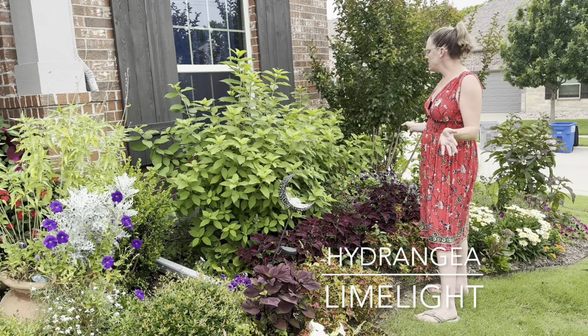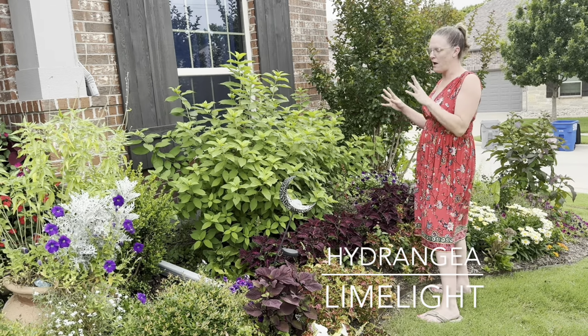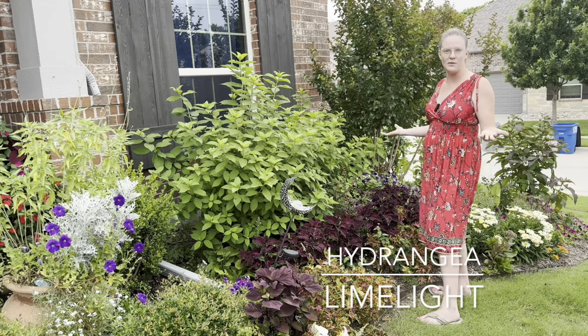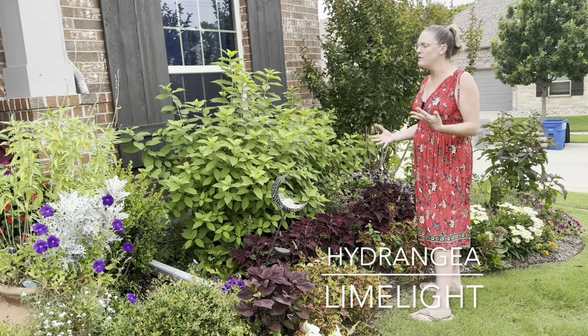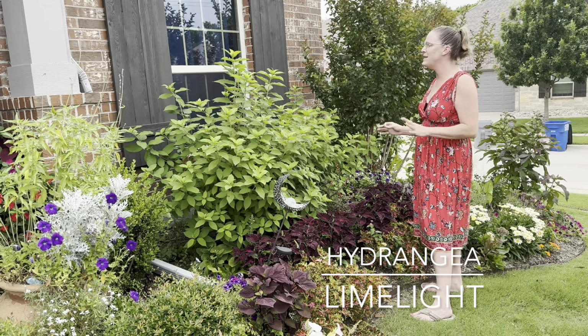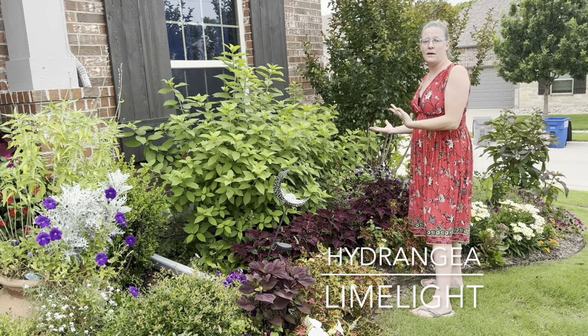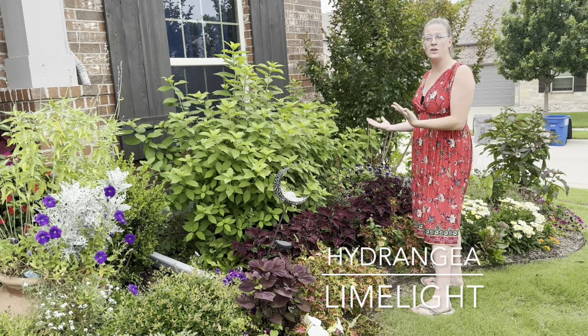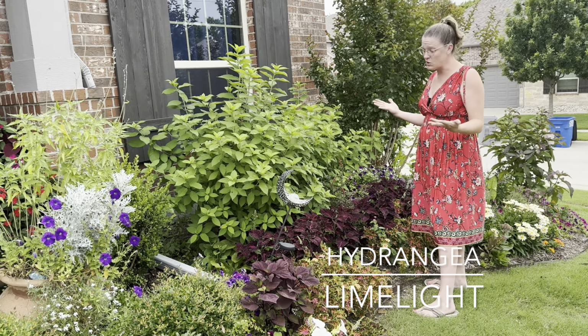I'll allow the rust to continue until it kills all the foliage. The foliage will fall off. I'll cut everything back. The foliage will spend the rest of the season growing back. Happens every year with me. I've tried several different fungicides, different things to battle it. Nothing has worked. The only thing that works is just to allow the rust to run its course and then cut back the whole plant, and then it reinvigorates itself and does great.